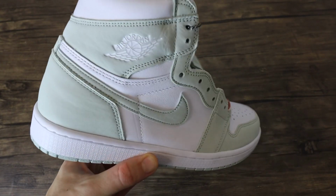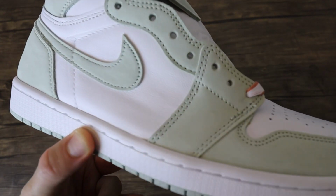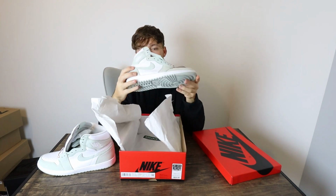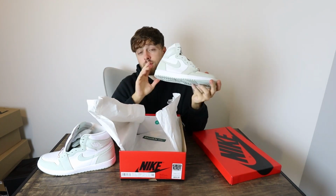The only problem with them is the stock laces that come in with the orange rim is just disgusting. They are really not nice at all. So I will be switching these out for the white laces. They do come with a pastel green lace as well, but I think the white lace just makes them look a lot better with the white toe and the white tongue. And because I'm going on holiday somewhere hot, these will be worn as well. So big fan of these. Obviously not for winter, but for a summer shoe, these are really good.